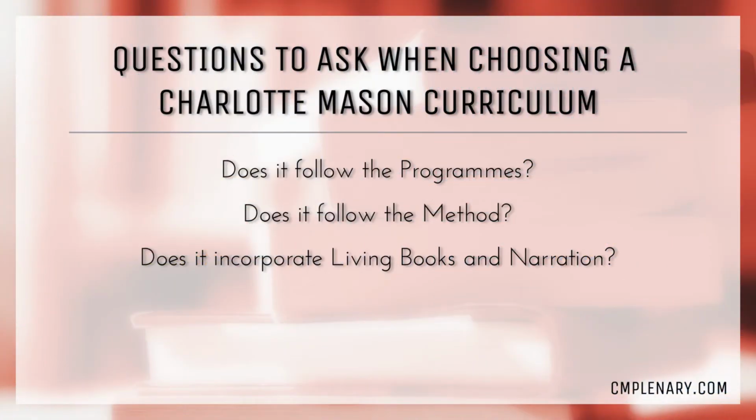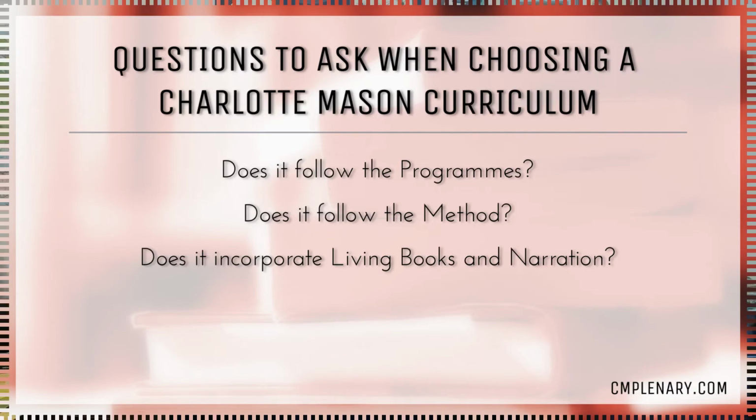And here's question number 3. Does it incorporate the use of living books with narration? Because you cannot tell what you don't know. That's the whole basis for using narration. And you can't narrate if you don't use living books. Now you've probably heard a lot of talk about living books in CM circles, and this is a point that usually gets confused with literature-based learning.